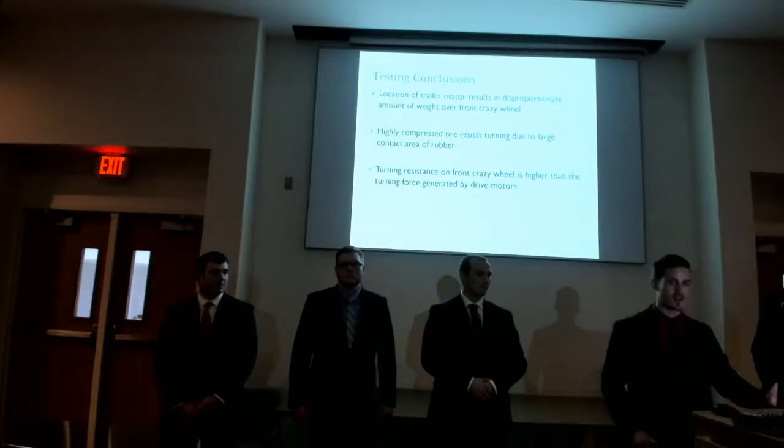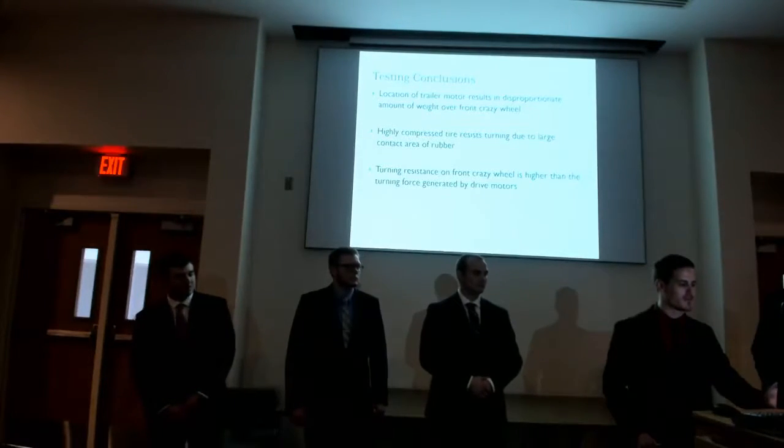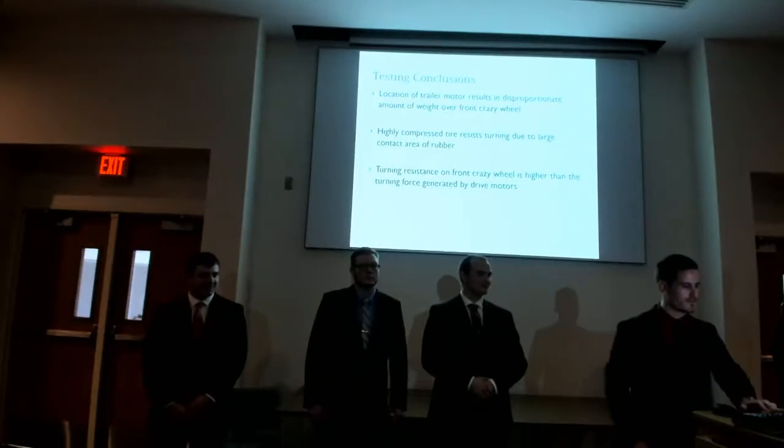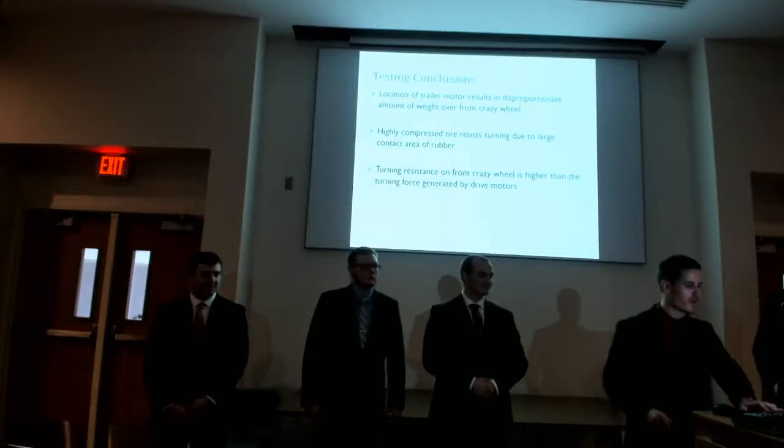That's not to say that the trailer can't turn, but it's a very finicky process, and it takes a lot of moving around to get it to actually turn where you need it to.